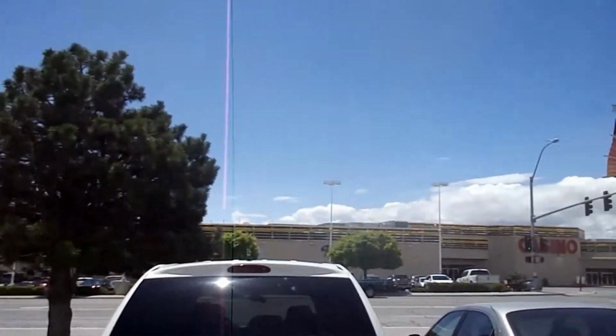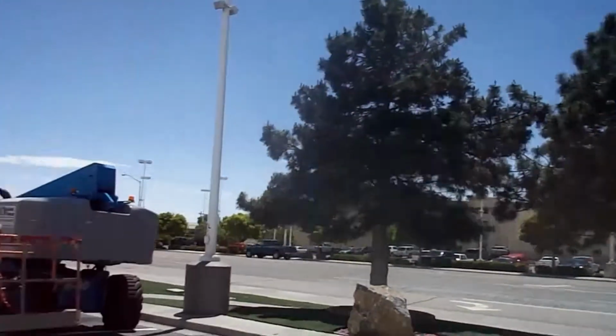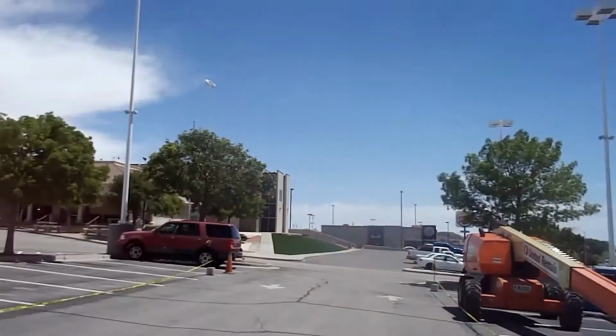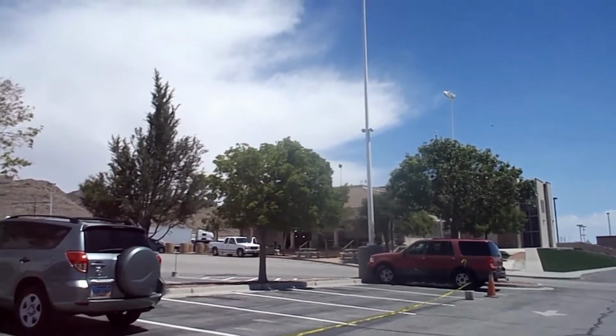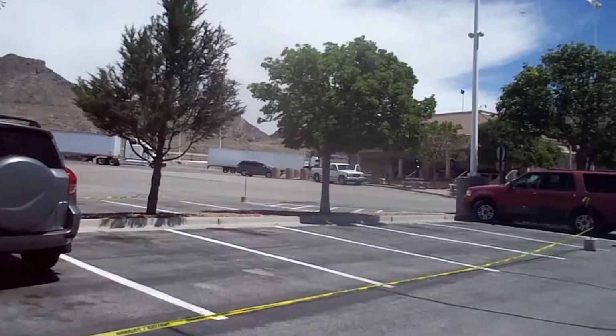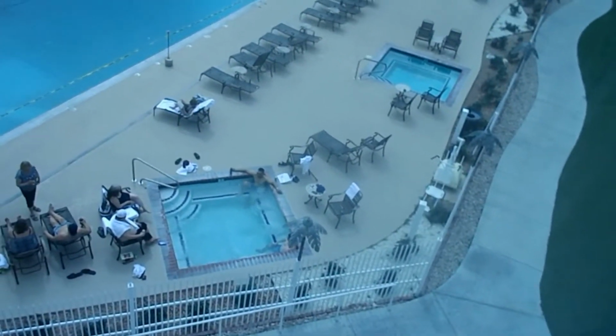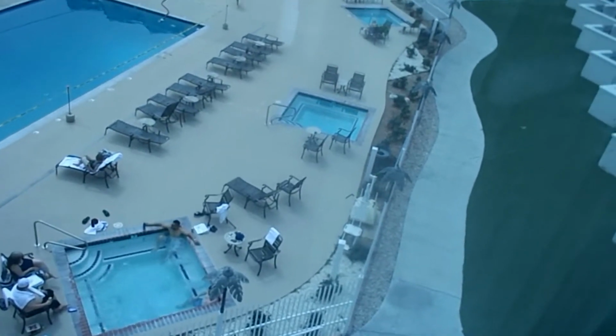Haven't gambled yet. I'm going to go over to the Truckers Lounge and get a coupon, see if they still have them here or not. See what's going on. Looks like a pretty good hot tub.